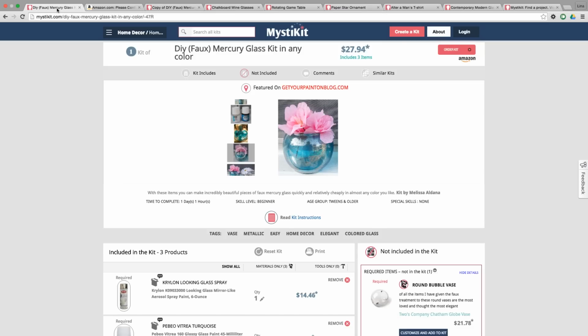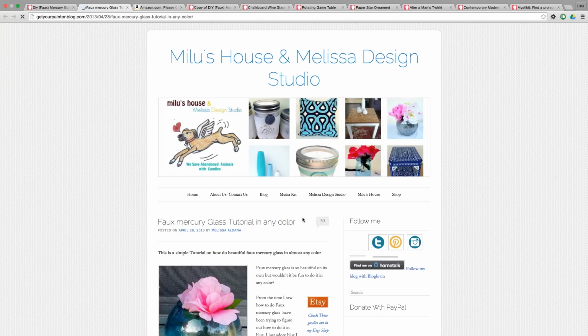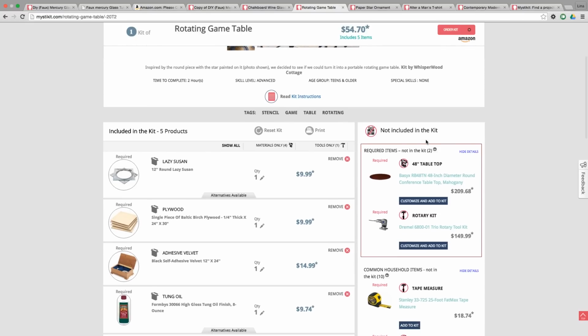Every kit is composed of some information about the kit, so visual information, description, and the kit content itself. If a blogger has instructions, we just provide a link to that instruction set, or we allow somebody to create their own instructions. So you don't need to have a blog. Also, there are other situations where, let's say, a kit requires a very specialized tool. This tool might be very expensive. So usually in this situation, for example, this is a kit to create a rotating game table. It requires a rotary kit right here.